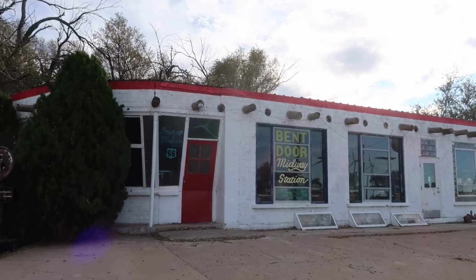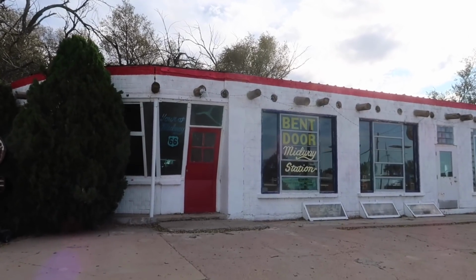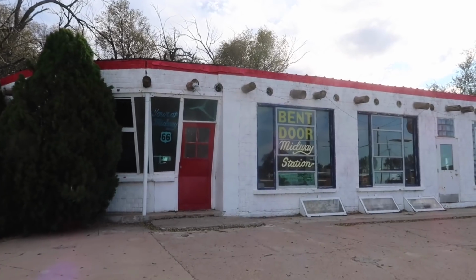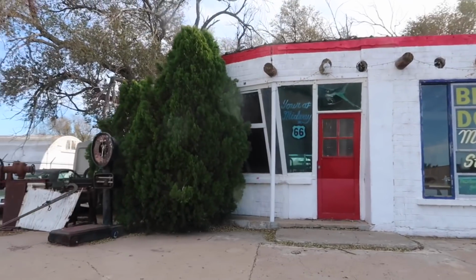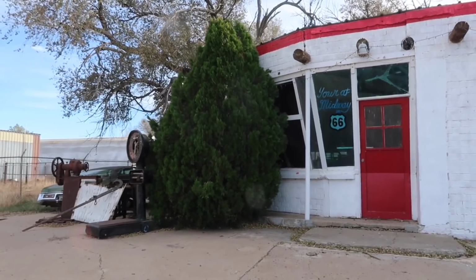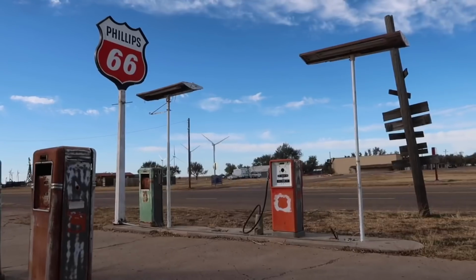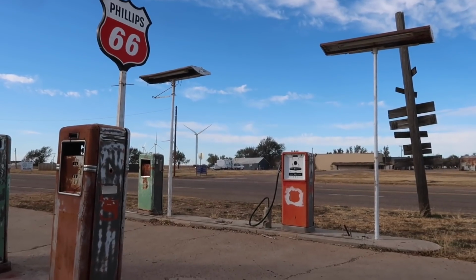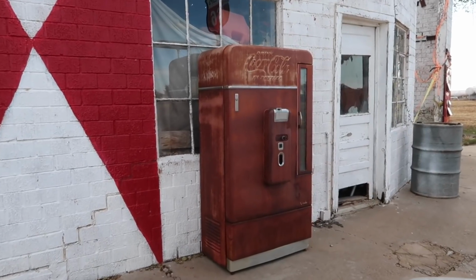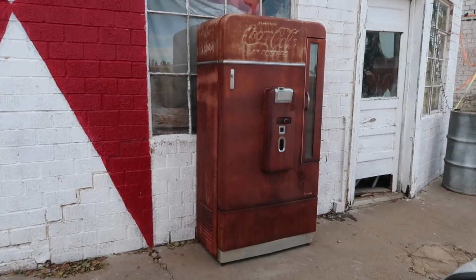Right there, see how the door is bent? Can you tell that door is bent? Oh, just a little bit. Yeah, it's a bent door. Someone really got their kicks. I don't think they kicked in the door, but maybe. No, I think it's just the design. Got the wind turbines over there in the distance as well. And a classic Coca-Cola soda machine in bottles. Love it.